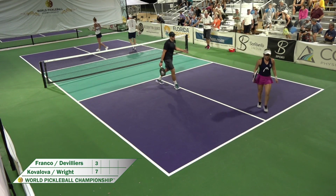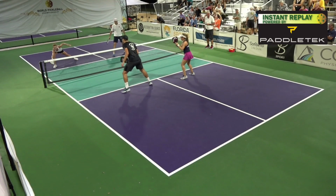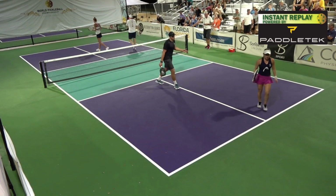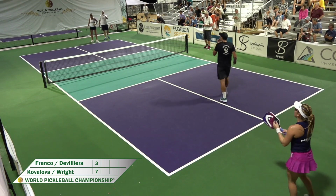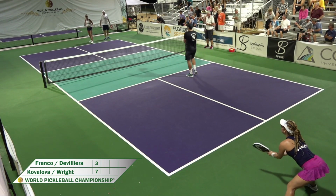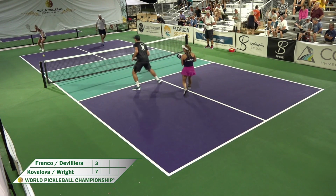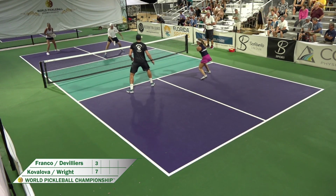Oh. Matt tried to get one, and he got caught by the referee. Yeah, I think he got caught on the outside line because it looked like his foot was just barely over it. Didn't jump wide enough.